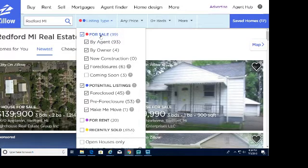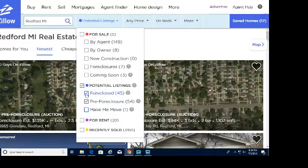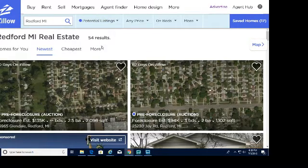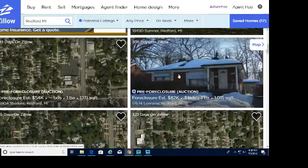There's one, properties that are for sale, and potential listings. Potential listings mean that these properties are make-me-moves, people that are considering selling, pre-foreclosures, and foreclosed properties. So let's start with pre-foreclosures here. And if you notice, that list of properties went down to just 54 properties. So if I scroll down and let's just say I pick on any property.